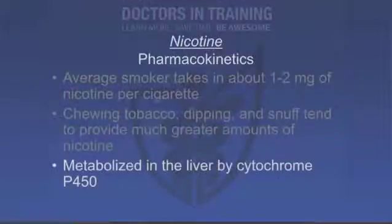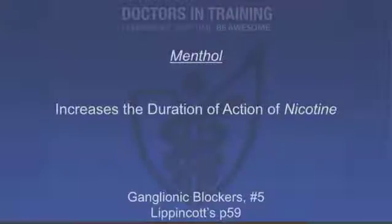Be aware of that and other drugs. Glucuronidation and oxidative metabolism of nicotine is inhibited by menthol, which increases the duration of action of nicotine. So this is why we have menthol or mentholated cigarettes. So it increases the action of that nicotine in the body.